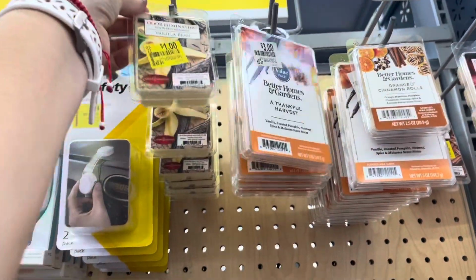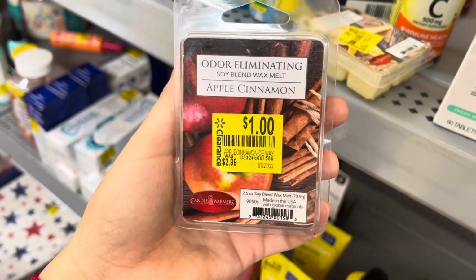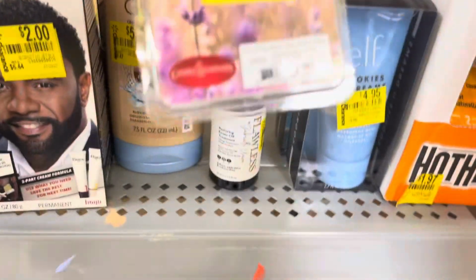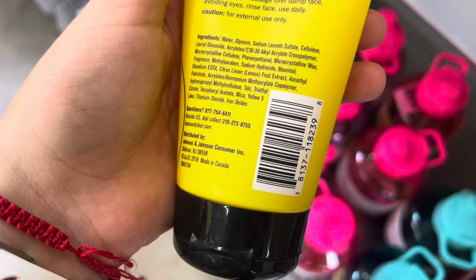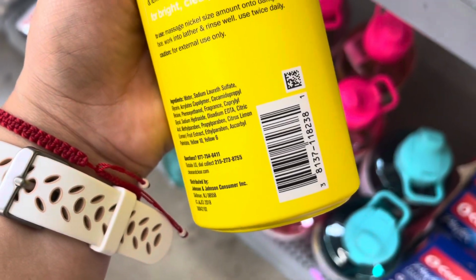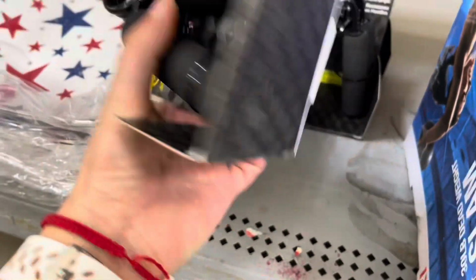It melts for $1. Let me just show you the ones they have. They have a vanilla one, vanilla bean. Then they have this one, and the lavender rain. Clean and Clear lemon zesty scrub. It is $2, was $6.42. Check on Ibotta or even some coupons for these items. It will be cheaper than $2, but still a good deal for these. Hand grips, two count for $2, was $5.22.